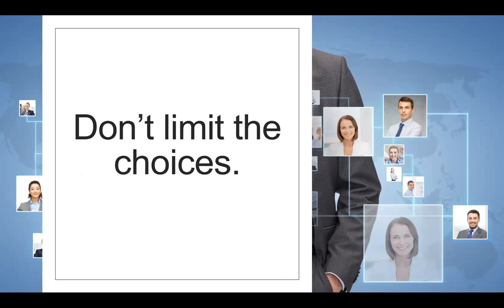Number 2, it's easy to have a set roster of schools or even degrees that you work with, whether directly or through a partner, but you're much better off by not limiting the choices. There are just too many great options, too many great resources out there to work with a handful of programs, regardless of how easy it is or how cheap it may be.